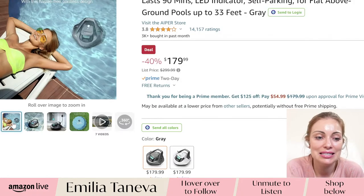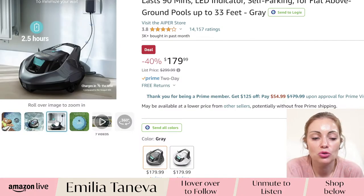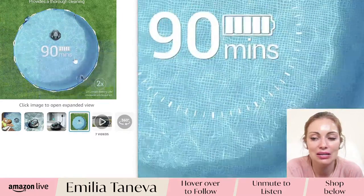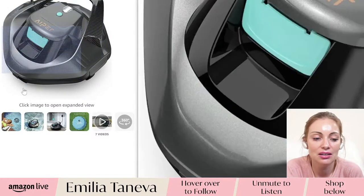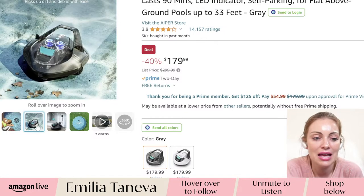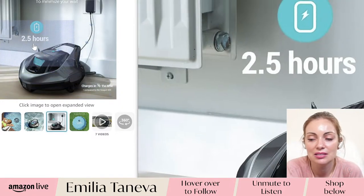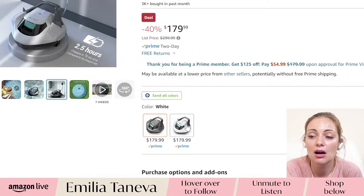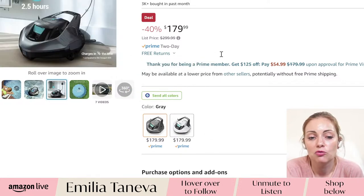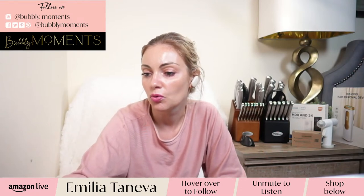It runs 90 minutes. It's suitable for above ground pools up to 33 feet. It charges for 2.5 hours, and once again runs for about 90 minutes. Great way to get rid of any dirt and debris in the pool. Cordless, hands-free design. Picks up anything inside the pool and it runs much longer with faster charging. It comes in two different colors. You can get it in gray or in white color. Both of them are currently at 40% discount, 14,000 positive reviews for this pool cleaner.